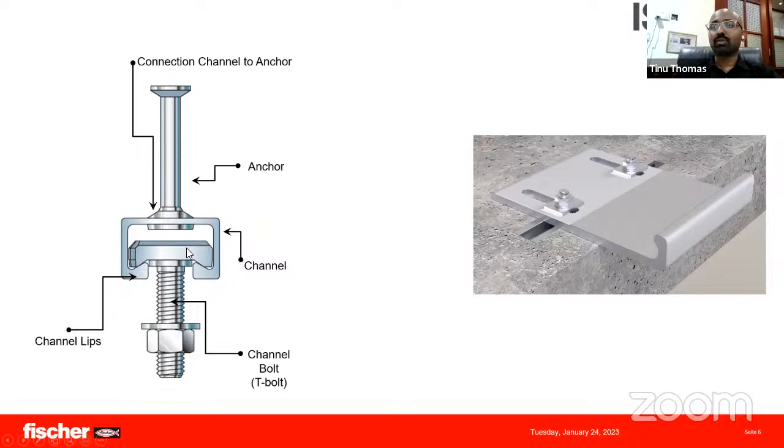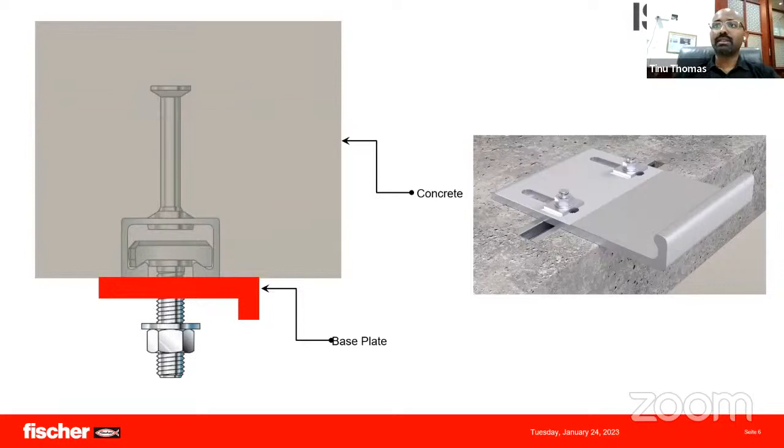To make it simple, this is how it looks. So you place these channels inside the concrete, and then later on you can bring your base plate and insert special T-bolts. So if you can see my camera, this is a small section of cast-in channel.